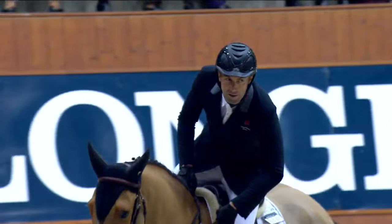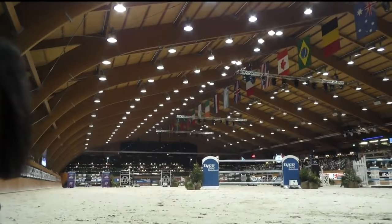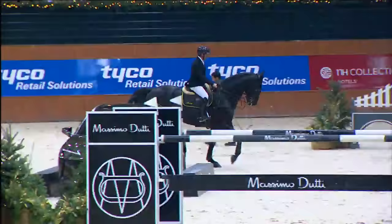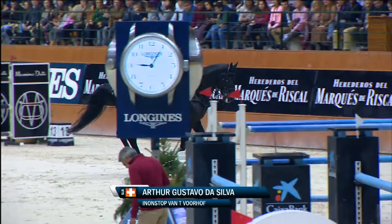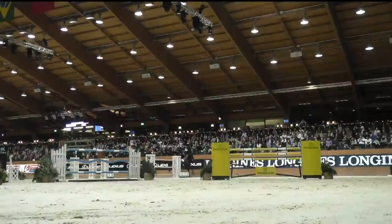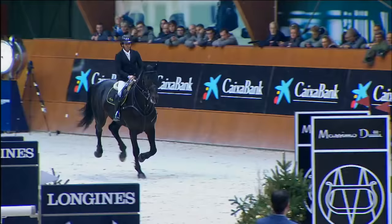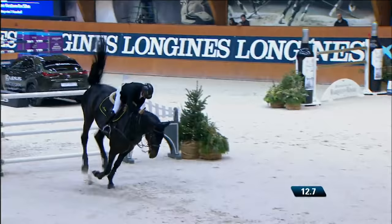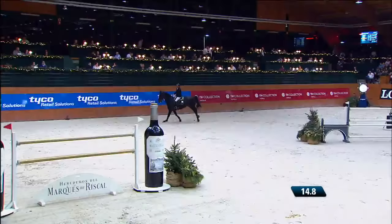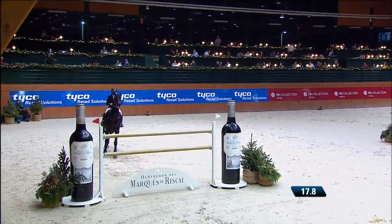Silva, and he's riding the Belgian bred Inostop van Voorhoff. Ten-year-old horse with a very good record. He's standing in the World Cup in Helsinki. He was fifth in the Grand Prix in Somerset. He was fourth in the Rotterdam Grand Prix. Yesterday just went for a school, he did four faults in the smaller class. This is a big jumper.